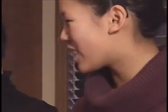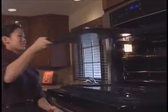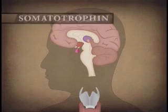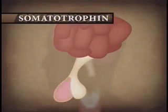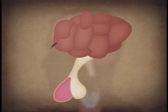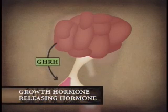Growth hormone stimulates protein synthesis in bone and muscle. It also stimulates the use of fat as a fuel, so that lean body mass increases. Growth hormone, also called somatotrophin, is secreted by the anterior pituitary gland under the control of two hormones from the hypothalamus. One of these is growth hormone releasing hormone, or GHRH.